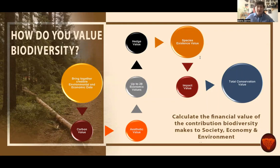Now, the way we approach this is based on a sum of the parts. Think about it this way. Think of a species as a portfolio with diversified investments. Some portfolios can include carbon investments, some aesthetic investments, economic investments, hedge investments, or impact investments. Each of these on their own will have their own characteristics and values, but they all contribute to the greater portfolio. Some portfolios may be only carbon, others may be only impact, but each portfolio has a value based on the sum of the parts of the portfolio's attributes.